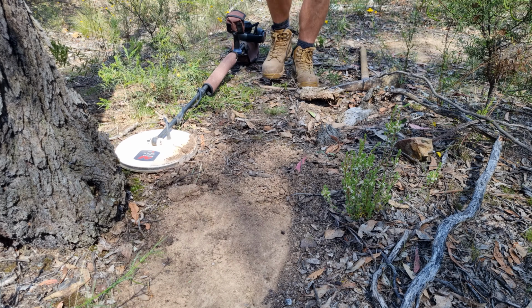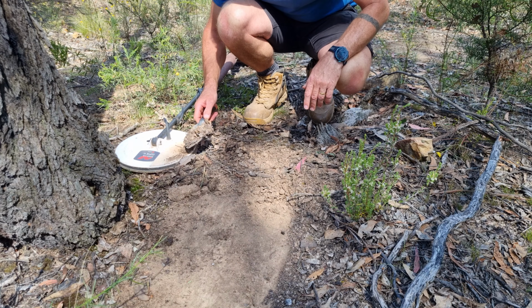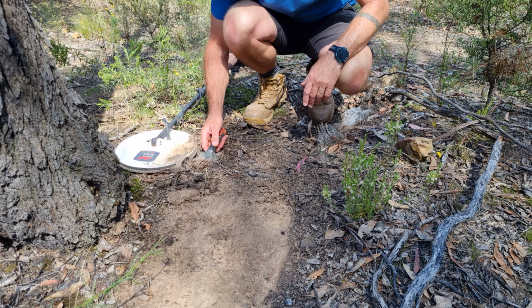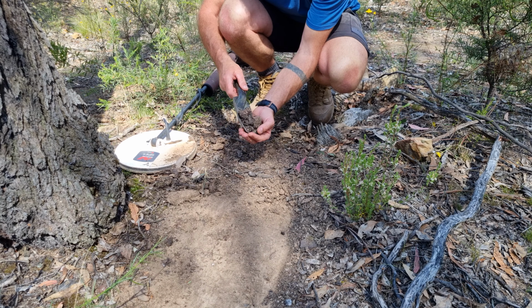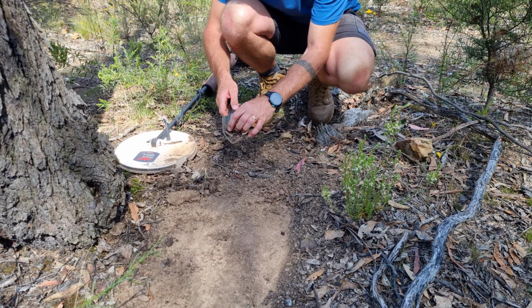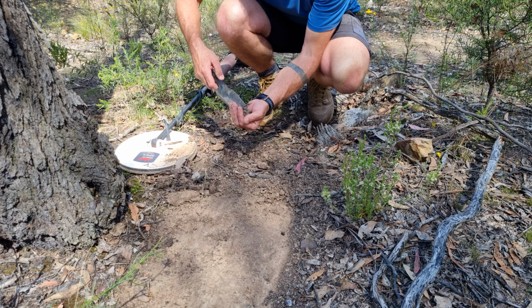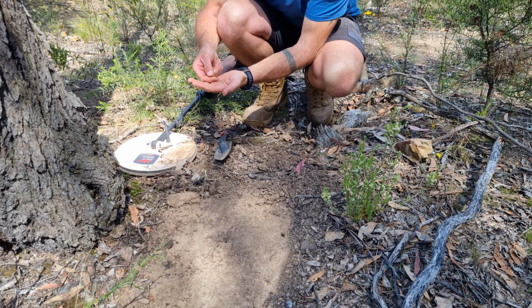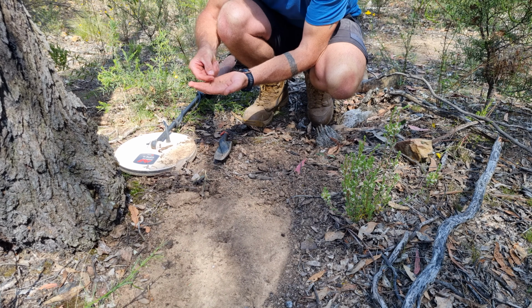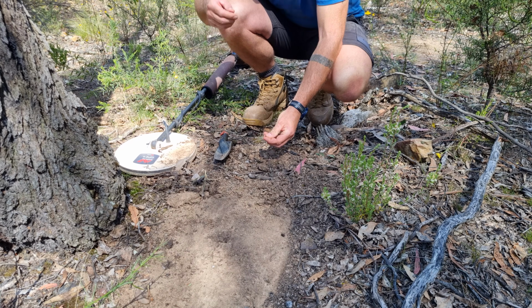As you can hear, it's pretty loud, so I don't think it's going to be too hard to find. It's only in this fluffy stuff. It'd be better if it was in that. Not. Yeah, just a bit of rust. A little shard of rust, so nothing too exciting there.